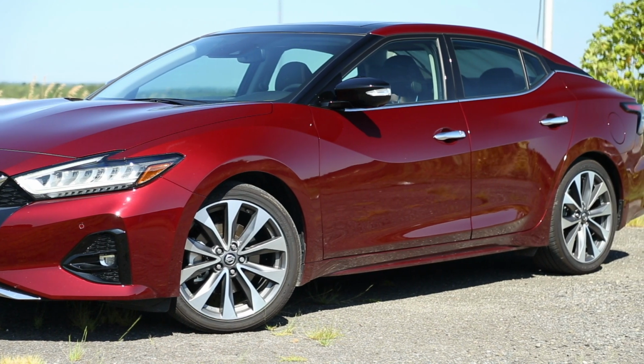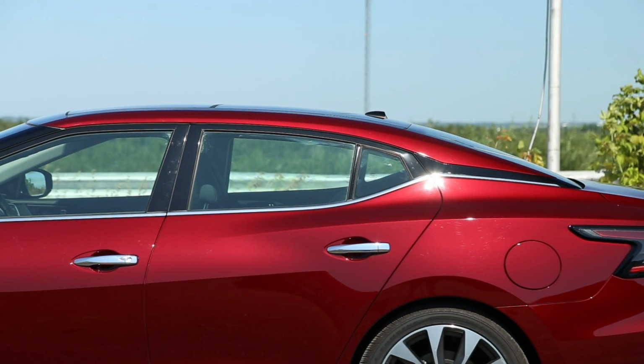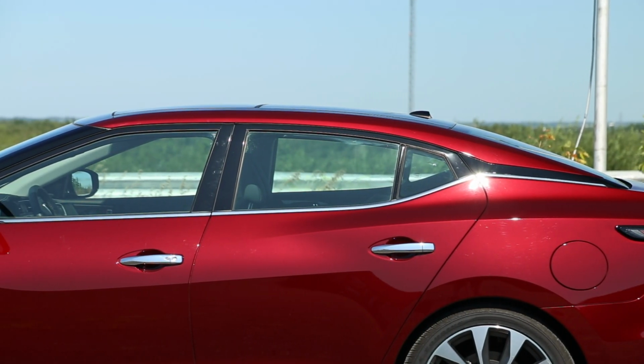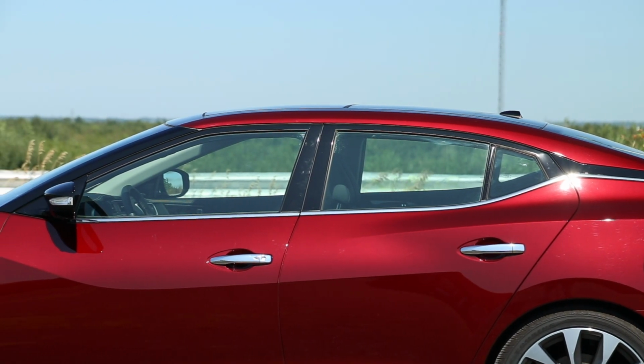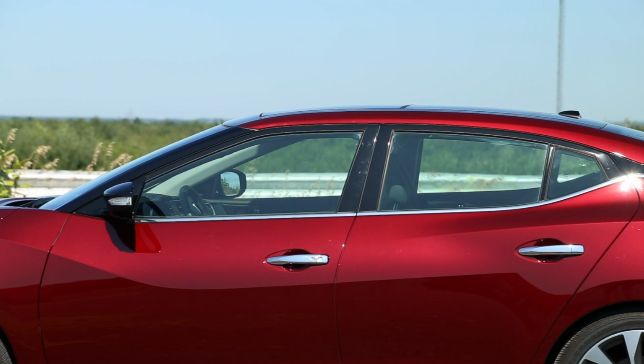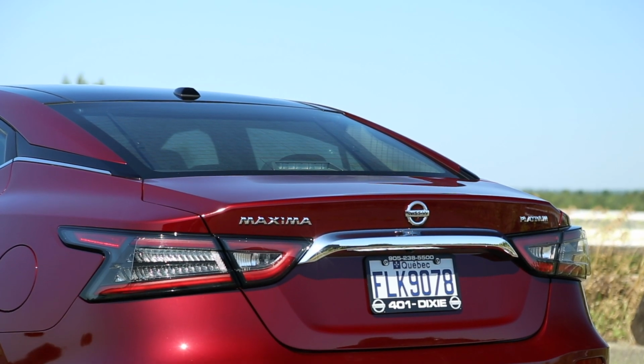You have full LED headlights, you have Nissan's floating roof, which looks a little bit better on this. They kind of semi-did it with the Altima, but I think the full-out version of it looks pretty good on the Maxima. This comes in Carnelian Red paint, a $300 option. Aside from that, if you're familiar with the 8th generation Maxima, you're pretty familiar with it, right? I mean, they haven't changed a whole lot of it. I think it looks pretty good.